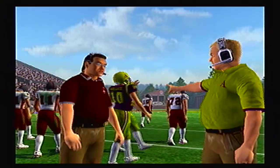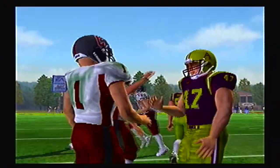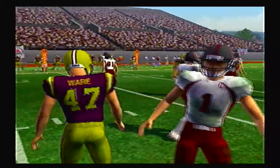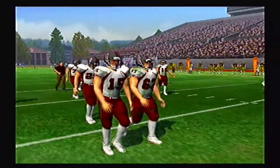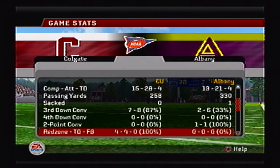Good game from Colgate. Very explosive offense. A lot of big plays from them. Some big plays from Albany, too. Just not enough stops and too many mistakes, and that cost them this ball game. Colgate will advance, and they will play in their own stadium next week against the winner of our next game.